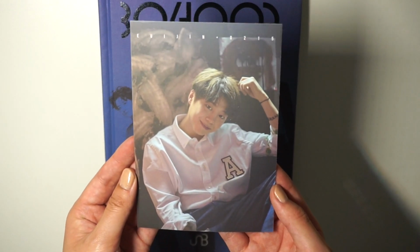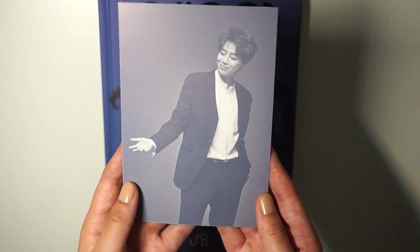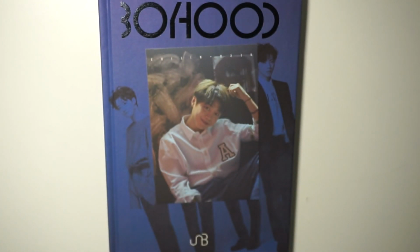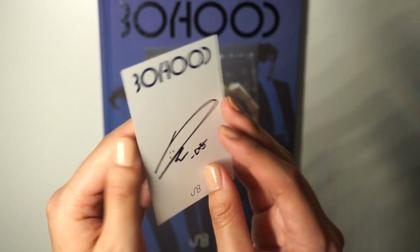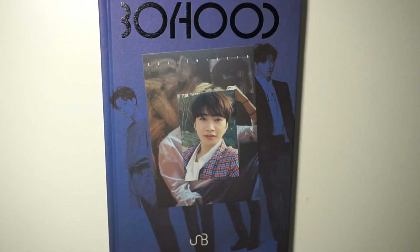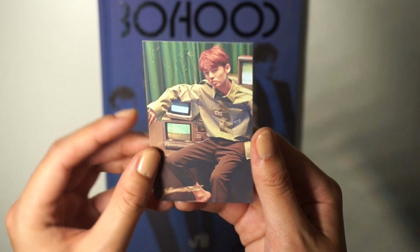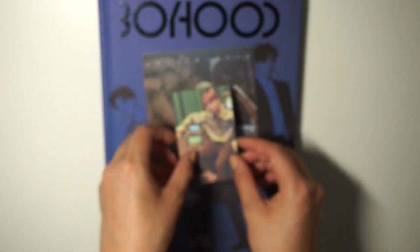For the UNB album, I got a really big Ijoon photo card. Like, it's bigger than my palm. I think that's kind of nuts actually. And then I got two smaller photo cards from this album. I got a Daewon. Oh, my lovely Daewon. He's such an angel. And then I also got a second photo card, which was Chan, and I love Chan. He has such an amazing voice.